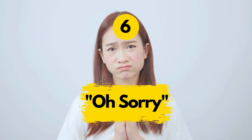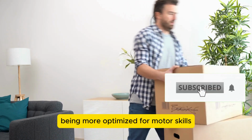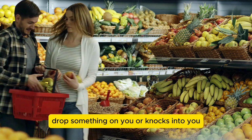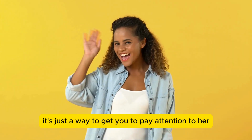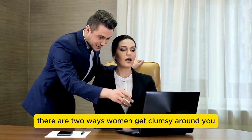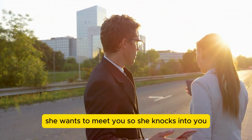6. Clumsiness. Women actually do seem to be clumsier than men, perhaps due to men's brains being more optimized for motor skills. However, when a woman bumps into you, drops something on you, or knocks into you, it isn't always an accident. Sometimes it's just a way to get you to pay attention to her. There are 2 ways women get clumsy around you because they're interested. The first is when it's intentional. She wants to meet you, so she knocks into you.